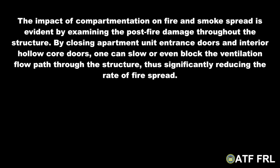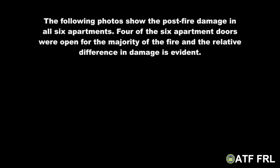The impact of compartmentation on fire and smoke spread is evident by examining the post-fire damage throughout the structure. By closing apartment unit entrance doors and interior hollow corridors, one can slow or even block the ventilation flow path through the structure, thus significantly reducing the rate of fire spread. The following photos show the post-fire damage in all six apartments. Four of the six apartment doors were opened for the majority of the fire, and the relative difference in damage is evident.